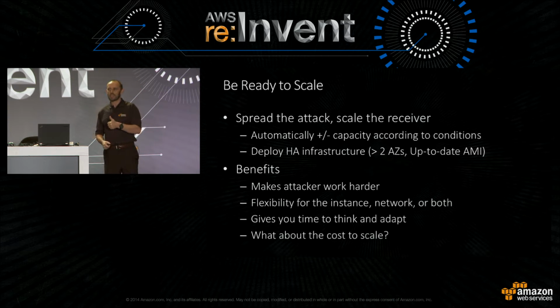It makes the attacker work harder. Attackers are generally lazy. They're going to go after the low-hanging fruit. If you make it harder for the attacker, they're going to be less incented to come after you and attack. It gives you flexibility both at the instance level, where you can scale your capacity, and at the network level, that you can take advantage of really large pipes and multiple pipes coming into your application. Moreover, if you scale automatically when the attack comes, it gives you a little bit of breathing room to dig in and look and see what's happening in the attack, to see if you need to take other measures.